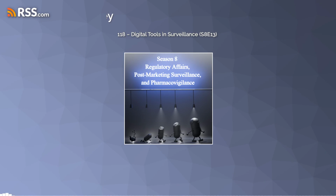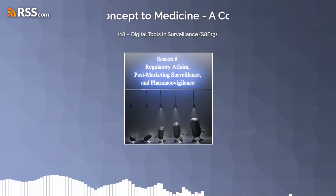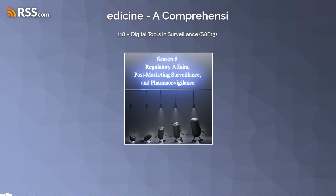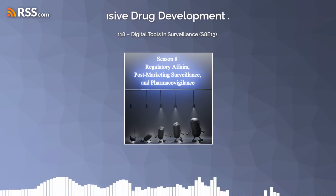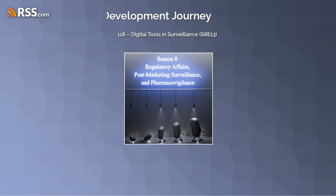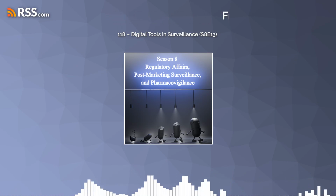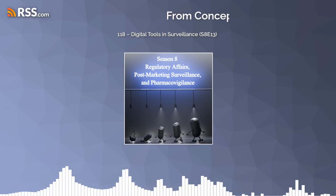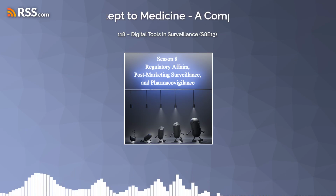Wearables are incredibly powerful tools because they can continuously monitor things like heart rate, sleep patterns, activity levels. And these physiological signals can sometimes provide early clues that something might be off. So if someone's heart rate suddenly starts spiking after they start a new medication, that could be a red flag. Precisely. And that kind of information might not even be something the person is consciously aware of, but the wearable is picking it up.